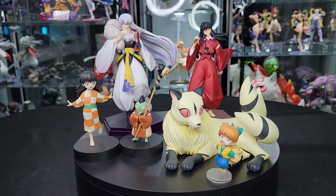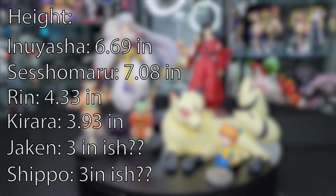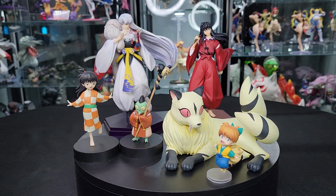Material-wise, they are all PVC and ABS, which is pretty standard. I think pretty much all pop-up parades are. Height-wise, they're very different, obviously. I will put the height for each of them. The only other thing is that their prices range a little bit. Shippo and Kirara come together and they are $34.99. Like always, it doesn't include shipping or taxes in your local area, state or country.